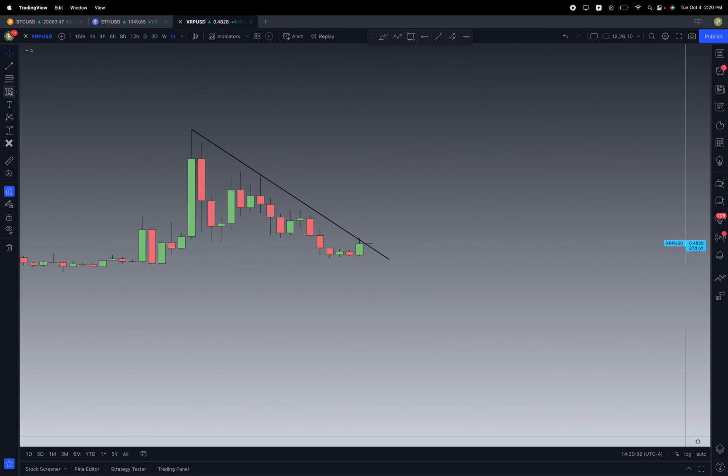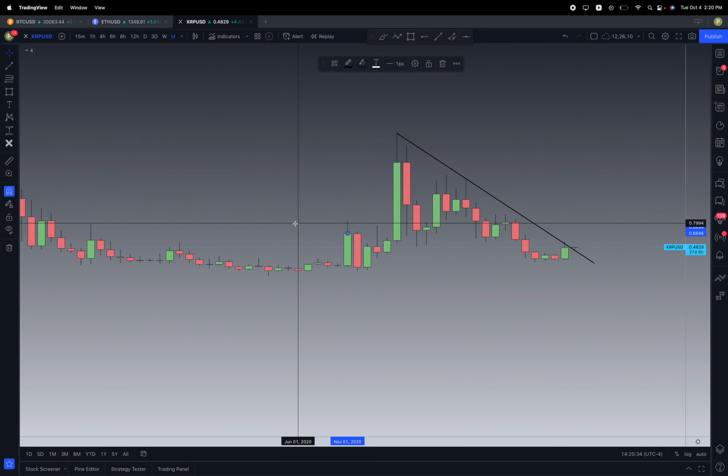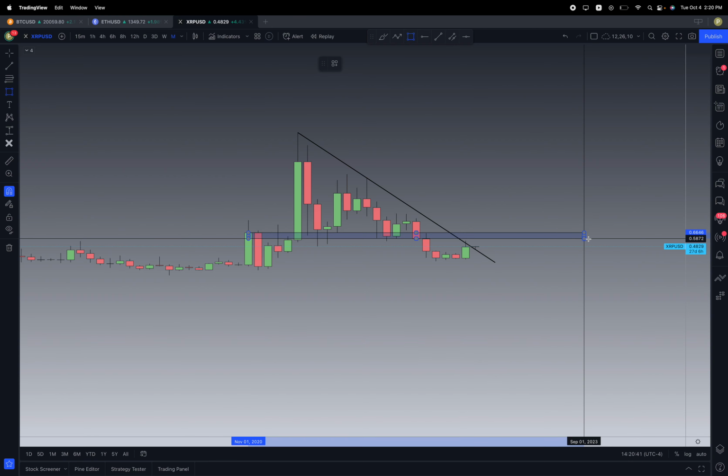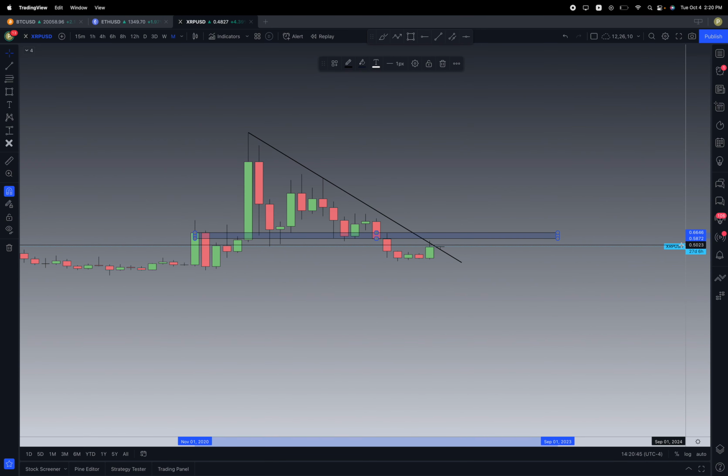So if we have the monthly, we can see that there's a possibility of us, I don't want to go too far back, but there's a possibility of kind of just retesting this range here, right? We have 58 to 66. So 58 cents to 60 cents. I know that's kind of a wide range. If you want to tighten this up, you could if you wanted to.